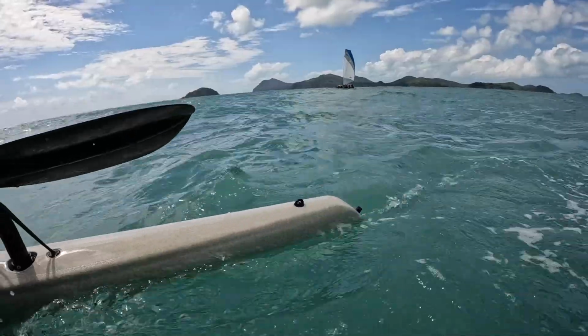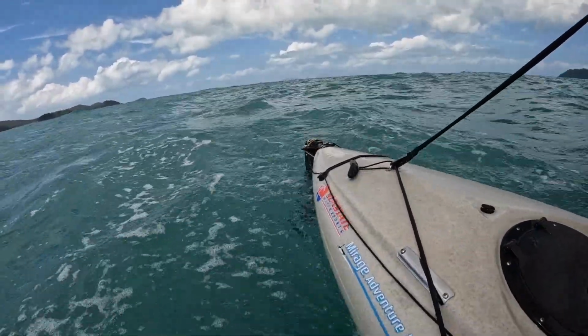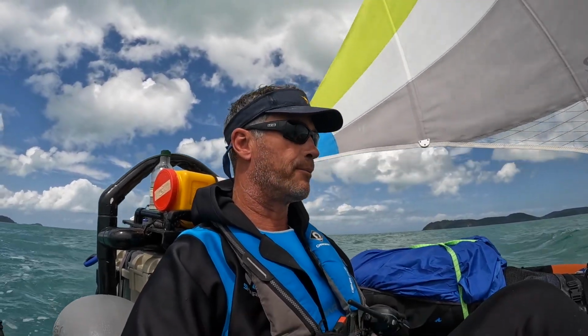around this island. As far as my cracked or damaged hull goes, I made some repairs yesterday and that seems to be holding up pretty well. Haven't had any water in the hull, so I'm pretty happy about that.